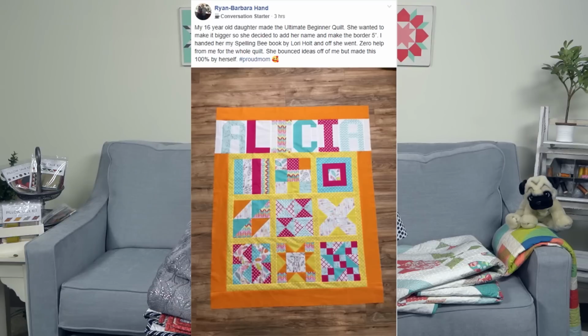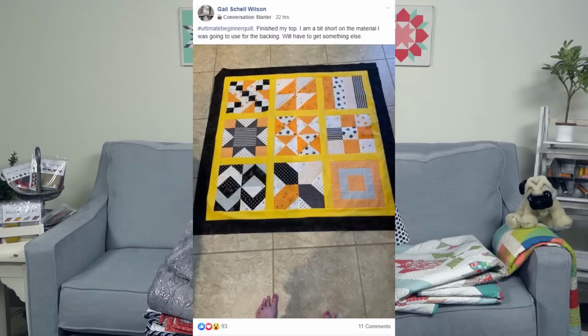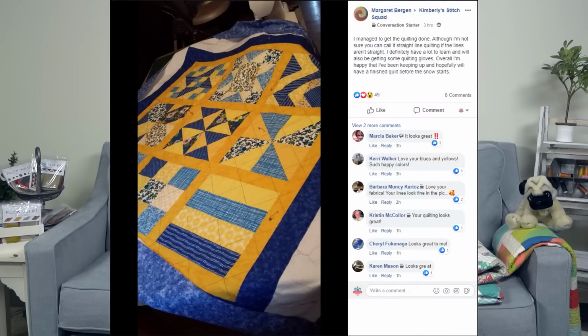So this is Ryan, Barbara Hand, and I read this one. Her 16-year-old daughter made it, and what they did is they used the spelling bee book by Lori Holt to make the letters for her name, and then put it at the top, and that is so cute. And then we've got April Cravens, and hers has some birds, and that's a really pretty border. I like how she fussy cut the birds. And then Gail Wilson, we're seeing a lot of Halloween ones, and that's super cute. And then blue and yellow, this is Margaret Bergen, super pretty. And it looks like she said in there that she quilted it herself too.